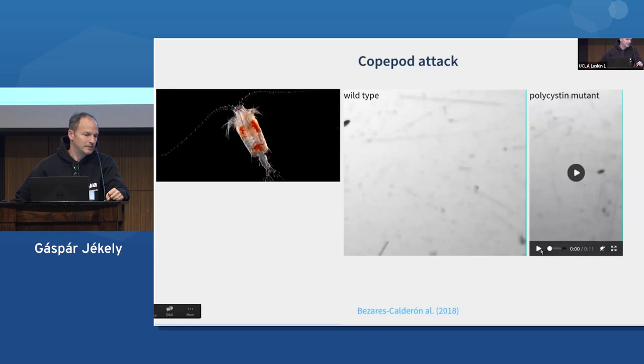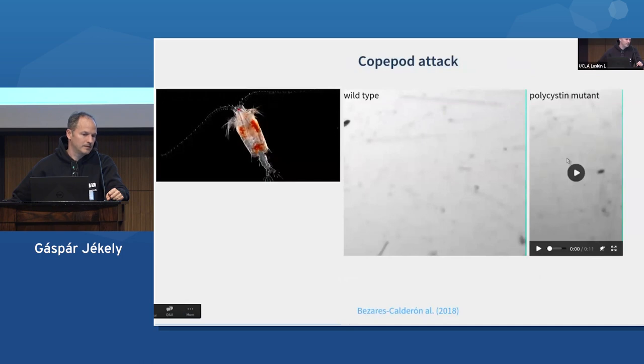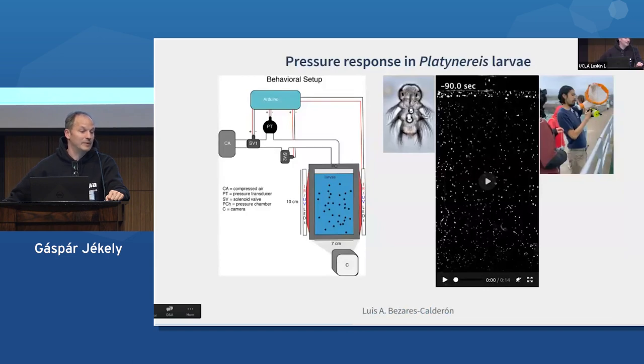If you take away this ability from the Platynereis, well, what you see here is the mutant is eaten, and it's very unfortunate, but that is not running, but you can believe me. So also here, this whole body coordination of the action is important for predator avoidance.